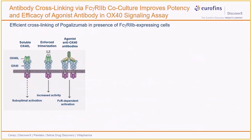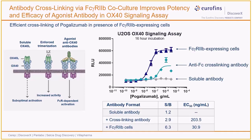So as an example, we have used our OX40 signaling assay, which has a molecule, pogalizumab, which has been demonstrated in vivo to require cross-linking. So this is the right-hand end of the cartoon here. As I mentioned, pogalizumab is an OX40 agonist antibody that in vivo is not active in the absence of Fc gamma R2 engagement. So in our assay, what we see is that the soluble antibody is effectively inactive.